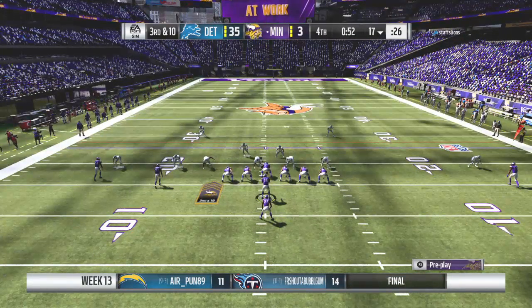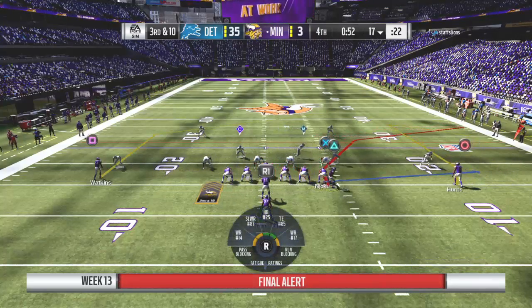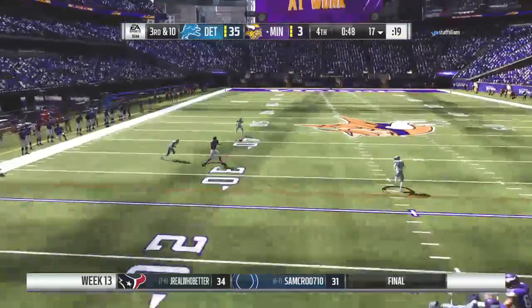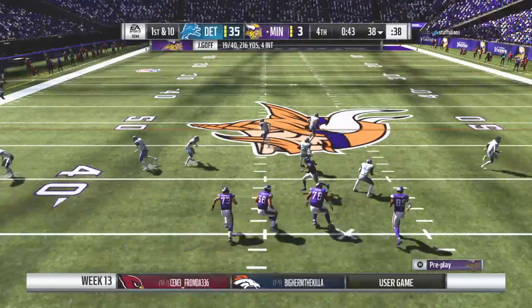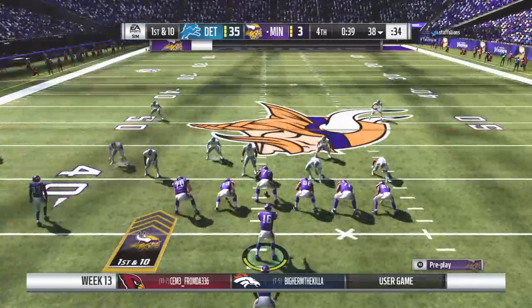Four down. Alert. Go. I got it. Goff now looks to throw. And this is caught by Watkins. And way up past the 35 before he's taken down. A nice gain at 21 yards.